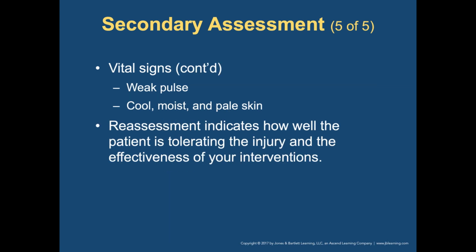Look for a weak pulse, cool, moist, pale skin. Kind of means they're related back to heart conditions.